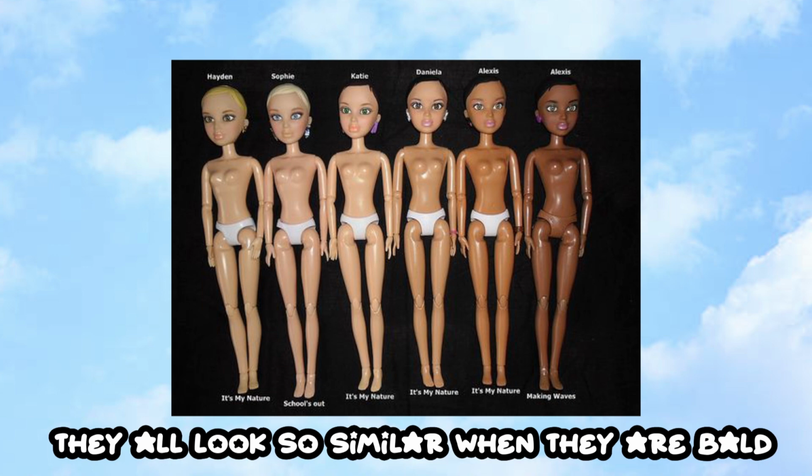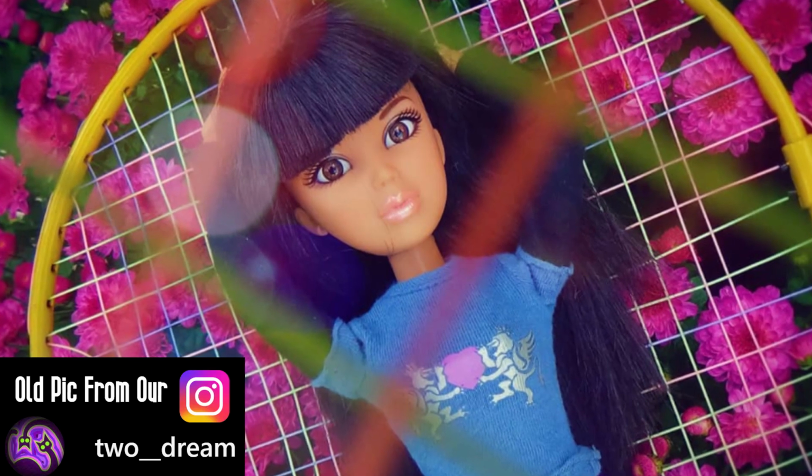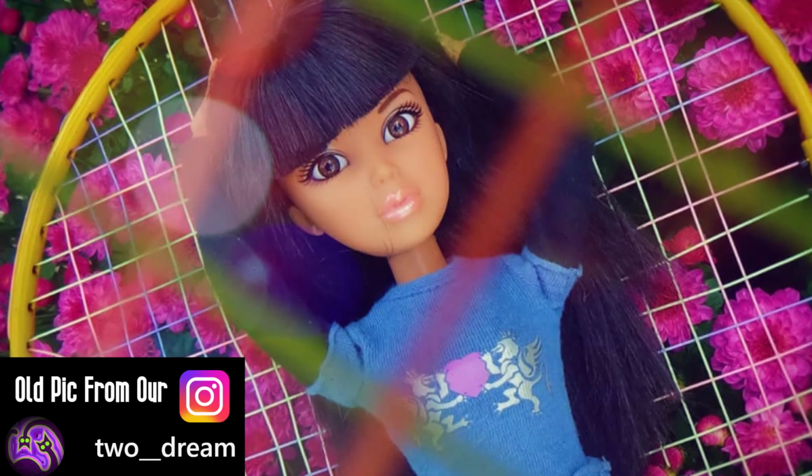Well, technically, Danielle was supposed to be Hispanic, but still, 3 white girls: Sophie, Katie, Alexis. Oh, duh. No, not Sophie, Katie, and Hayden. I forgot about Hayden. She looks so similar to all the other dolls. Sorry, my bad.